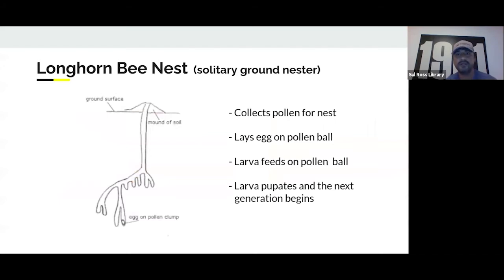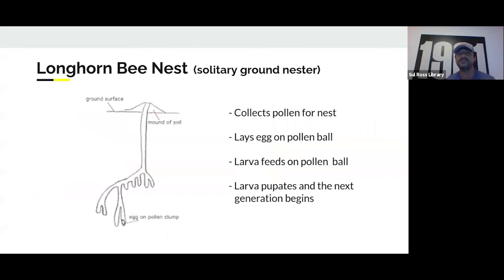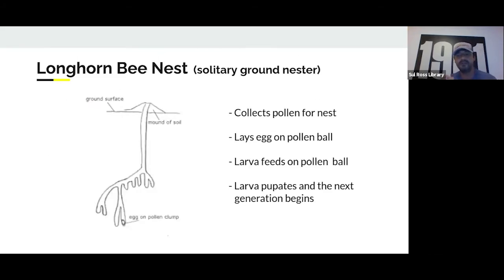Let me show a quick look at another solitary type of nest. Whereas the last one was a solitary cavity, this one's gonna be more of a solitary ground nester. This is just a typical longhorn bee nest where you can see that little bit of mound of dirt. These are the ones you'll see in your garden pathways or open areas, maybe in your yard where you don't necessarily have any turf. You'll see these little holes pop up. But the idea is very similar as far as how she's gonna be reproducing. She's still gonna collect pollen for her nest. She's still gonna lay an egg on a pollen ball, and the larvae is still gonna feed on it. And again, it'll pupate and the next generation will begin.